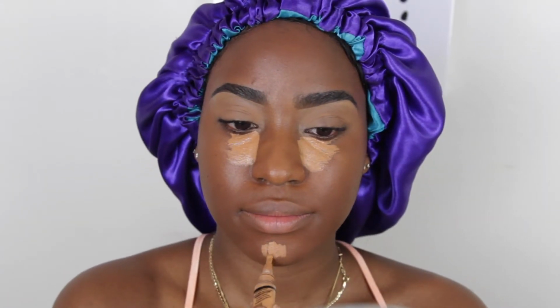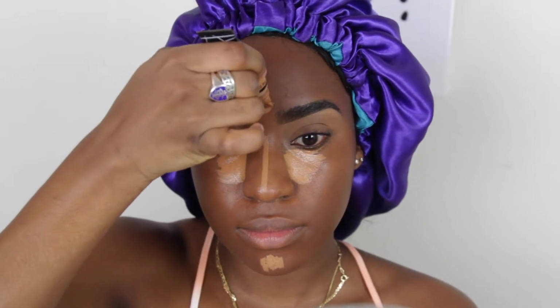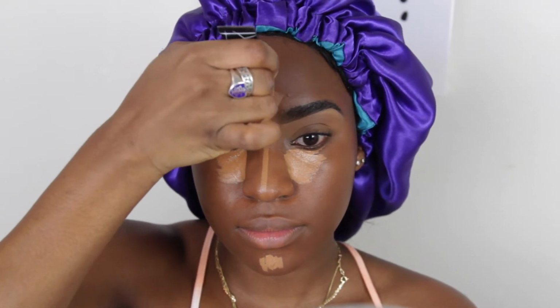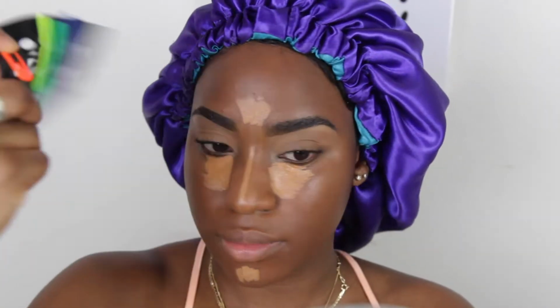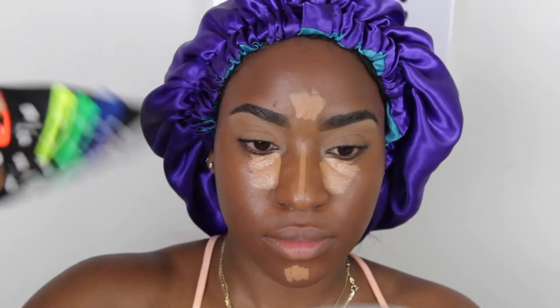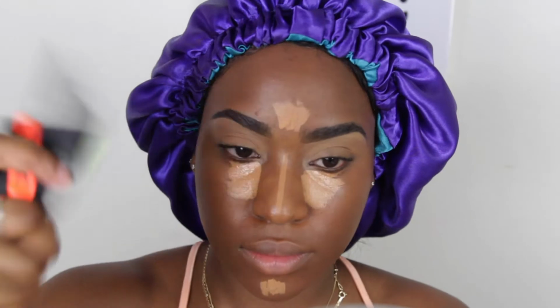And at this point, I thought I was putting too much. Then I apply some on my chin, apply a line down my nose, and then I apply some on my forehead between my brows. Next, I fan it and let it dry down. When you fan it and let it dry down, it has a fuller coverage and the product doesn't move about as much, so it kind of stays in the place that you put it.